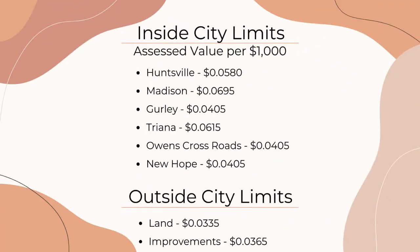As you can see here in the graphic, there's the inside of the city limits, and that's Huntsville city limits, and that's going to be assessed per every $1,000 on the property. You can basically take the calculator that I have listed down below and figure out all of these with the listed millage rates. That can help give you a good estimate, and it should be around $50 on what you're actually going to see and pay.